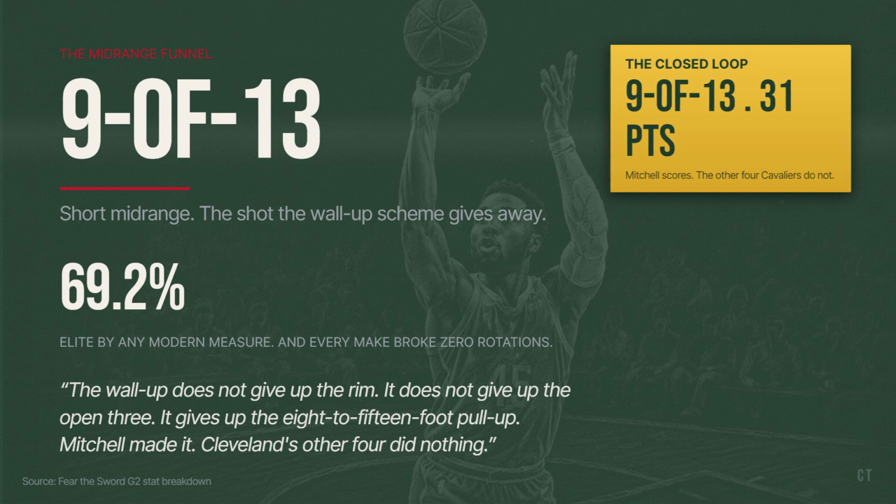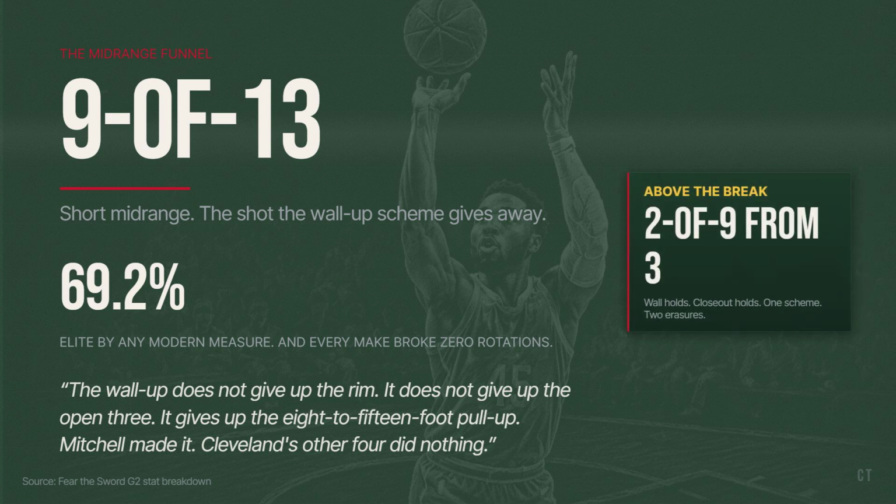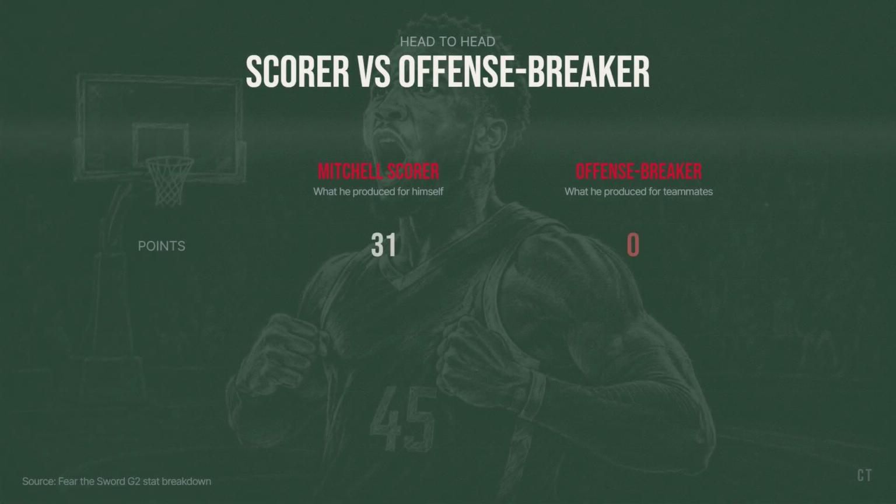Then watch what happens above the break. Mitchell takes 9 threes, he hits 2, 22%. The reason: the on-ball defender, anchored by the wall, never asked to rotate to help, runs the closeout from his original assignment. Mitchell's catch and shoots get a hand in his face every time. The wall holds the rim, the wall holds the closeout. 1 scheme, 2 erasures. Now look at the box score from 2 angles.